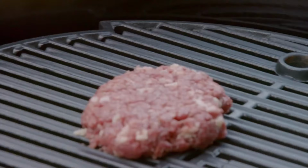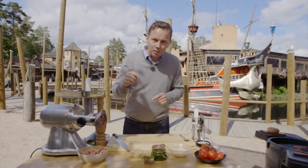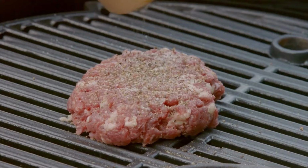One of the things that I really hate on a hamburger is Thousand Island dressing. To be honest, I don't even like ketchup on my hamburger. I don't like there to be anything very sweet. I want there to be something a little bit spicy, a little bit pungent. So I'm going to make my own ramson mayonnaise.